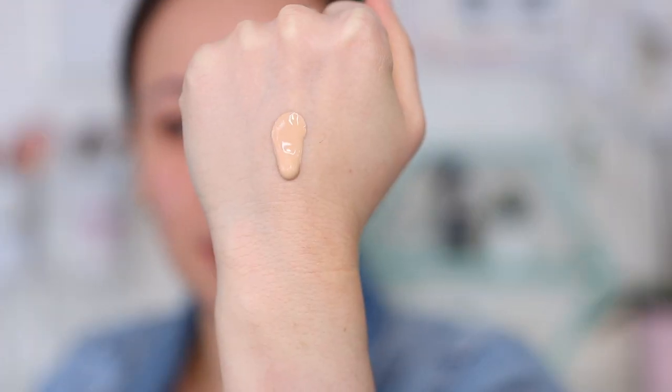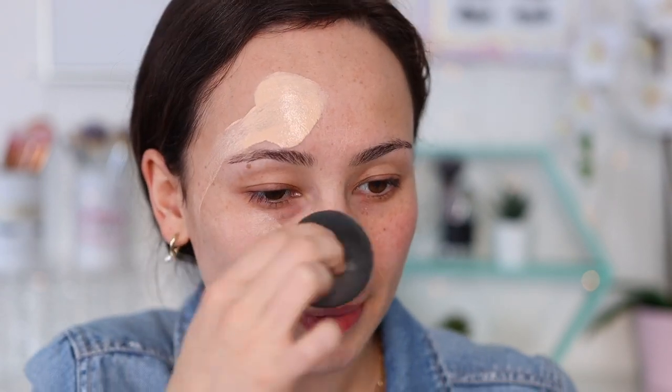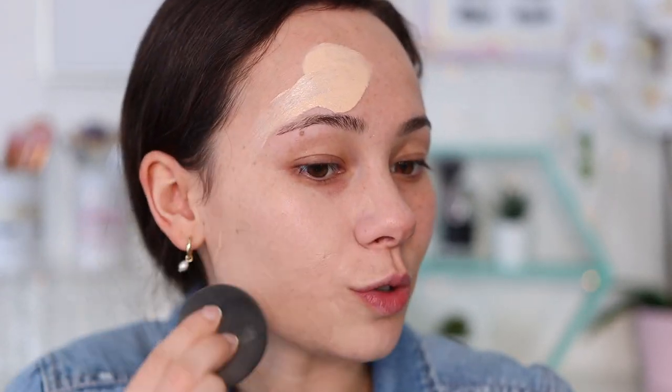So here is what the texture looks like. This is one pump. You can see it's a little bit liquidy, definitely light for my skin tone, but we'll make it work. I'm going to use a sponge to apply. Oh my goodness. I'm going to look pale today. Good thing I have my Gucci bronzer with me. My first gut instinct was to get a color in the 200. But whenever I do that, it's too dark for me.